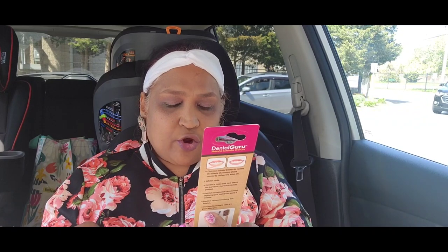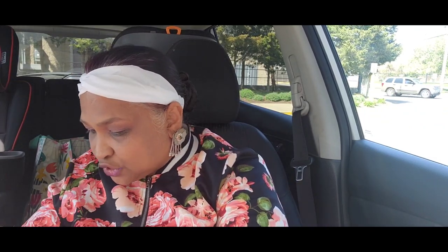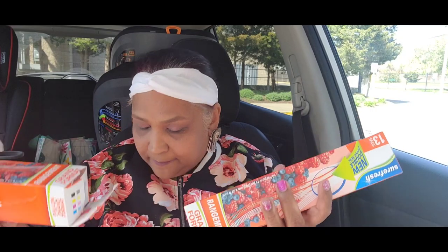And then I picked up this Dental Guru eco-friendly charcoal toothbrush, charcoal infused bristles, eco-friendly cornstarch handle, whiter smile, soft bristle. Now these are back. I picked them up before. There's another one, but it's the bamboo charcoal. So if you guys see the other one, it's not the same one. It's the bamboo charcoal. So pick those up. Okay.